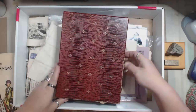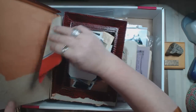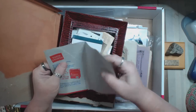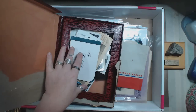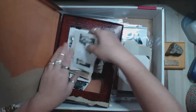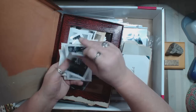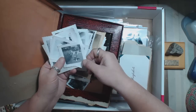Let's see what's in here. I could see a little bit of what was in here. It's like a picture wallet. That's kind of cool. Let's see. Oh, it's a bunch of old pictures. Nice snapshots. Oh yeah, there's just a bunch of family pictures in here. Aw, these are so cute.